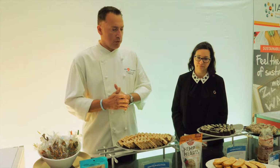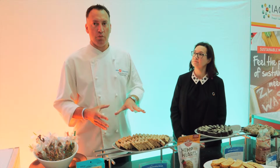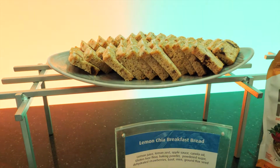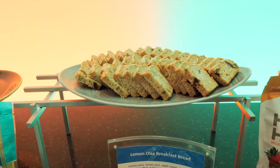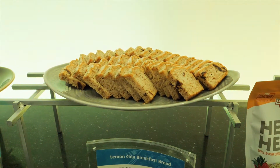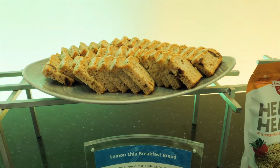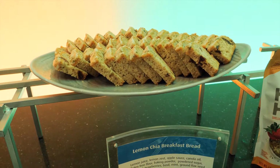So we'll start off with some of the breakfast items. One of the breakfast items we have here is a lemon chia breakfast loaf. So your classic breakfast bread, this one has dehydrated strawberries in it. We have chia seeds in it as well that's been sprouted, which gives us the ability to reduce the fat by almost 25% in the recipe. There's no sugar in the recipe, but we did do something a little sinful and put a little bit of basil and lemon icing on top of that just to give it a little bit of a punch.